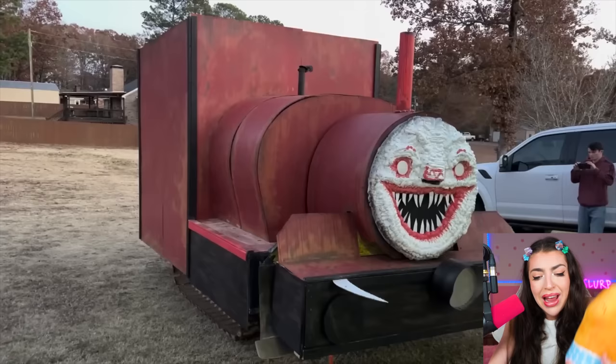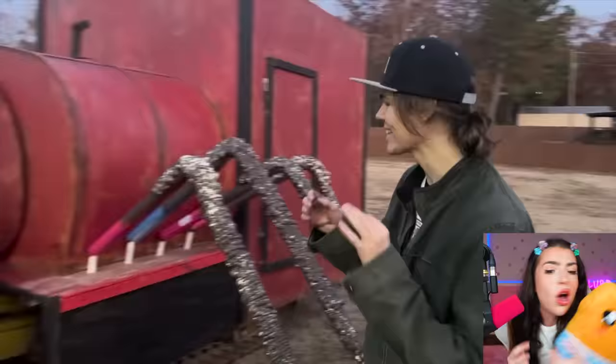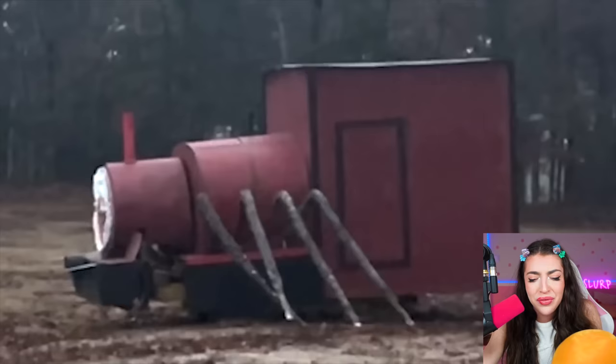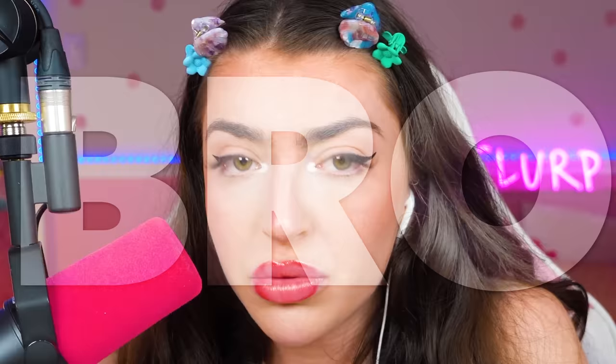Now look! This is the real biggest Choo-Choo Charles in the whole world! But wait a second, where are its spider legs? Uh-oh. I think they're putting them on. Oh! What the chicken nugget is that, family? This was a bad idea! Spookiest Choo-Choo Charles I've ever seen! And it really moves! Look at how big Choo-Choo Charles is compared to people! It's like a bajillion times bigger than them! Bro, there are some things you just wish you couldn't see.